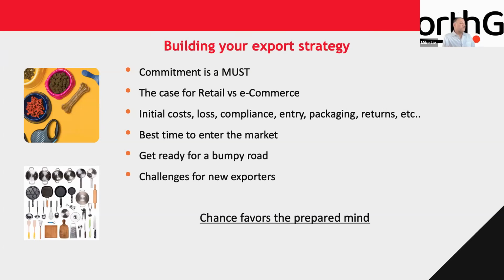So, the case for retail versus e-commerce, as I said before: in many scenarios, especially when it comes to consumer-facing products, you probably want to consider going into e-commerce first. And the reason is very simple. Think of it from a strategic point of view. Before you walk, you have to crawl. What that simply means is that you want to start working with the D2C, the direct-to-consumer channels, first. Why? You want to build your brand in the US and Canada. You want to build your brand identity, right?